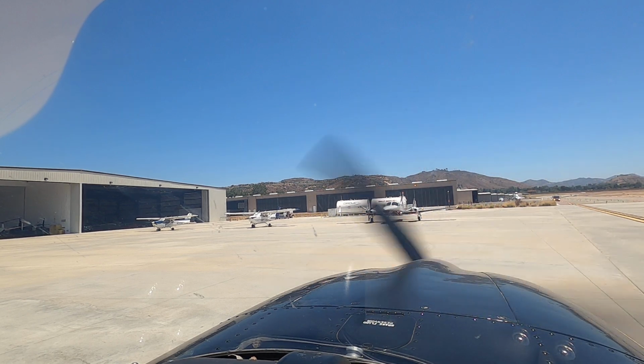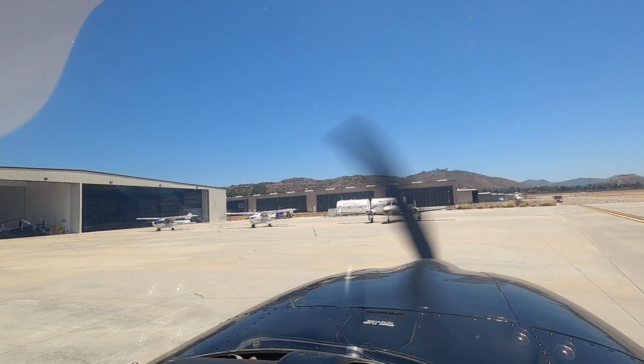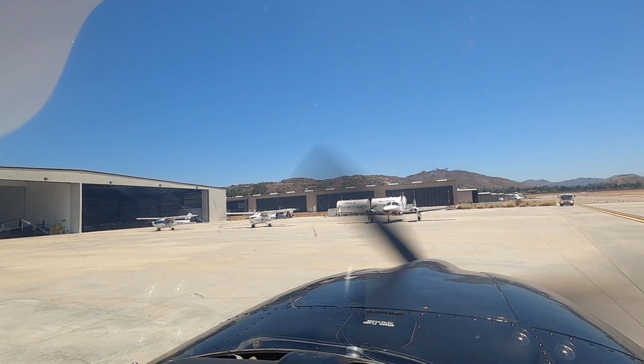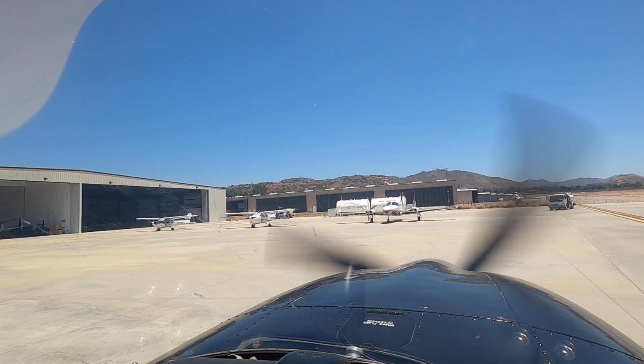Cessna 341 Sierra Papa, affirmative. Delta, cross runway 35. Taxi via Delta, runway 35, Cessna 341 Sierra Papa, to turn right. Okay, I'm all set. I'm ready when you are.